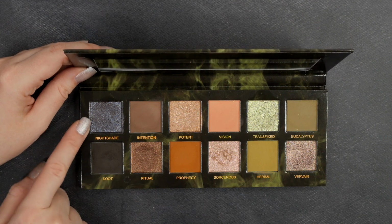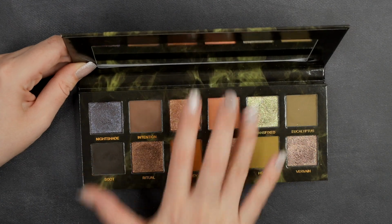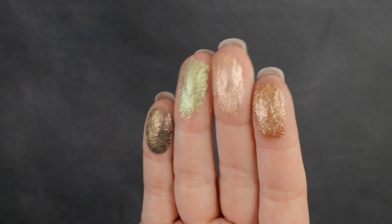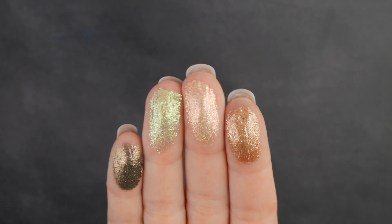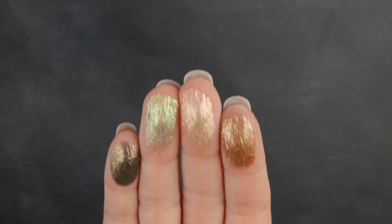I definitely think Nightshade is probably the least used shade in here. Sorceress, Transfixed, and Vervain, oh my gosh, they're so beautiful. Here they are a little bit more up close. Do you just see how exquisite these are? How glistening, sparkly. They've got a little bit of an extra twinkle in them. And I love reaching for these shimmer shades.